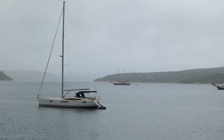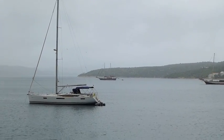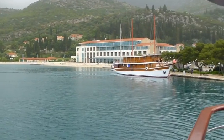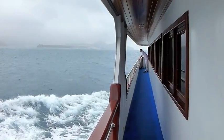Good morning, Friday, May 17th, a rainy day as we head back to Dubrovnik, our last day at sea. We are leaving the little town of Slano, and there's our harbor we're leaving behind as we head back to Dubrovnik today.